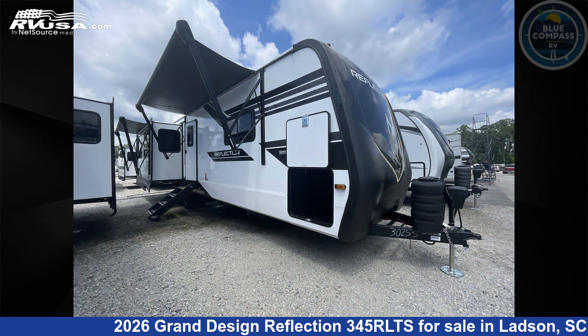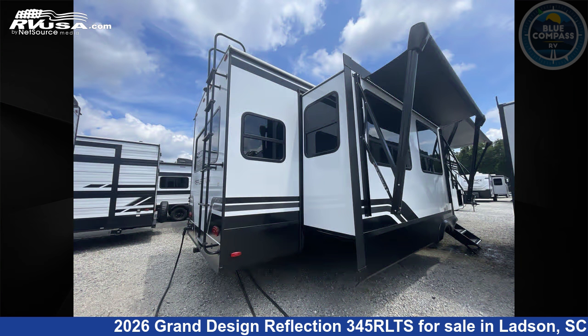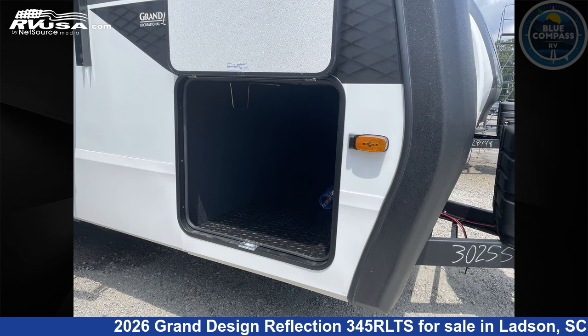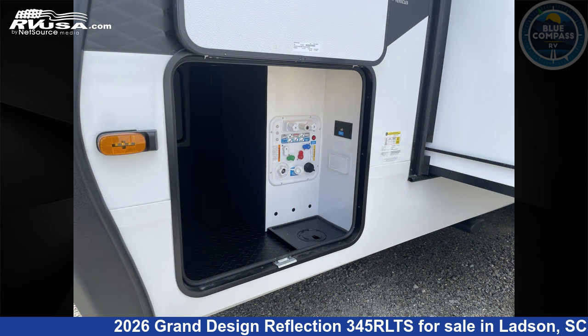This new Grand Design is 38 feet 0 inches in length and features sleeps 5, slide-out, and 54 gallons fresh water capacity. The floor plan layout of this travel trailer features front bedroom, kitchen island, rear living area.